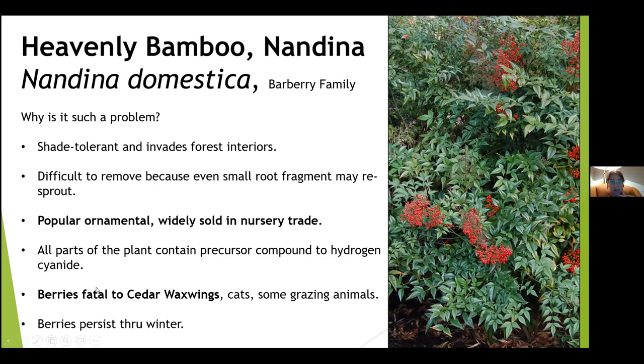This is the most interesting fact about Nandina. It essentially contains cyanide. It contains a precursor compound to hydrogen cyanide. And because of that, it is fatal to birds, to cedar waxwings. It's fatal to cats. It's fatal to some grazing animals as well. So the very least you can do, if you have Nandina, is cut off your berries. You can use them as decoration in your house if you want, but do not put them as decoration on your porch. Birds will still come eat them. They're just bright red and attractive, but deadly.